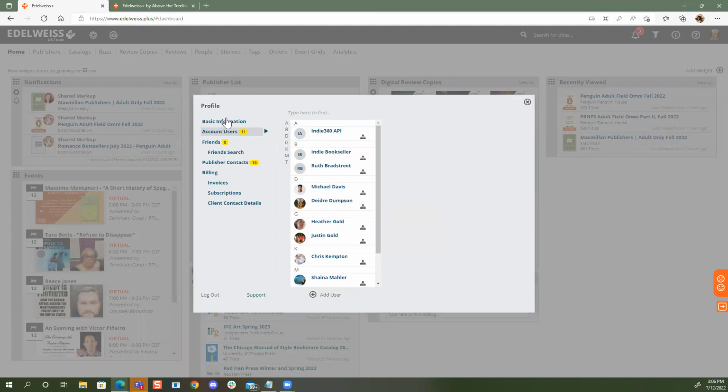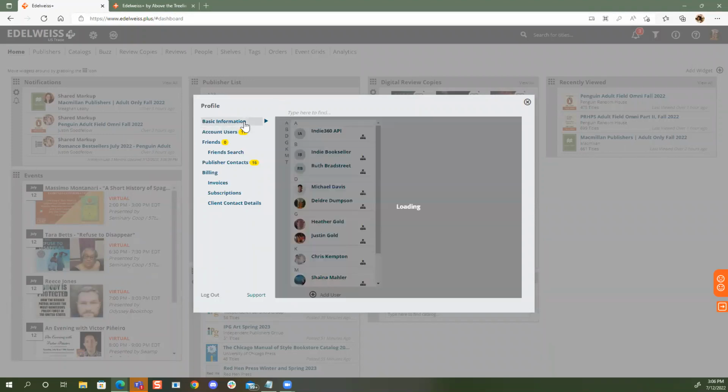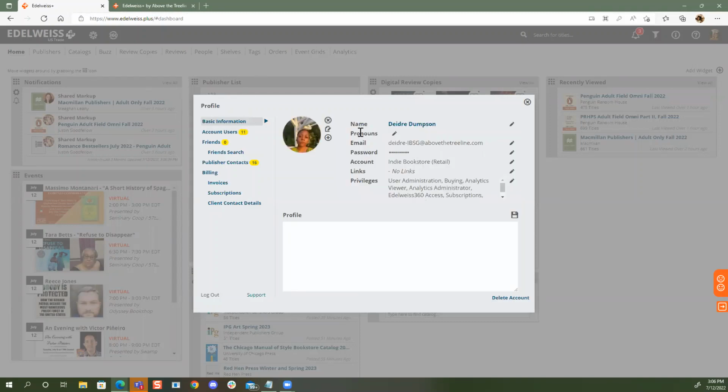While you're here, this is where you can also check to see if you have buying privileges. Buying privileges are essential to being able to order through Edelweiss. So if you are an administrator yourself, or if you are a buyer and you need to have these privileges added, to check if you have buying privileges, when you're in your account's profile information, head over to basic information. This is where you would be able to see if you have buying privileges. If you are an account administrator, you'll be able to edit those privileges right here.